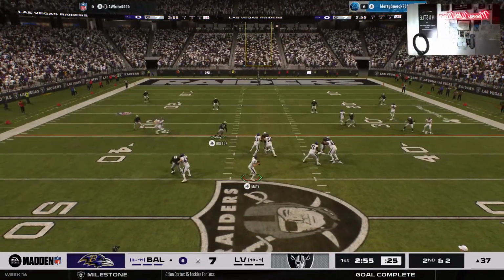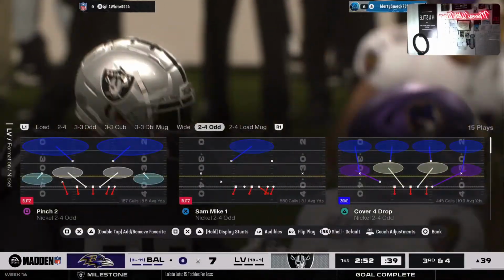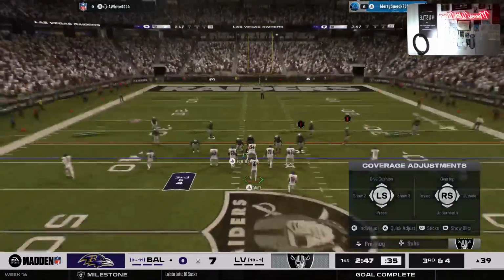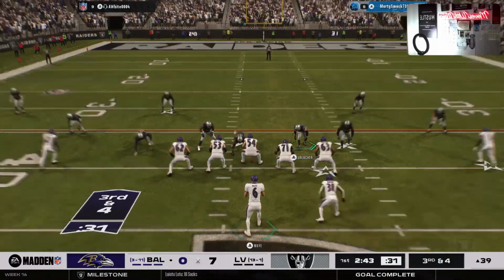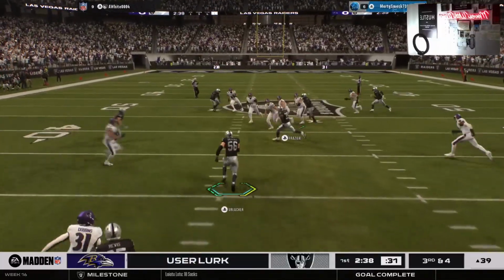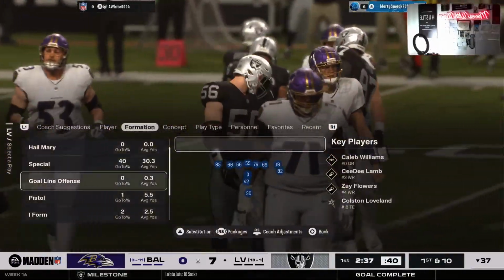Operating from the gun, here's May. And this time they're going to get to him before he can get that pass away as he goes down. And the sack forces a now tougher 3rd down. A loss of 2 yards. And it's 3rd down. 3rd and 4. May now. Oh, someone stepped in. It's intercepted. And the Raiders take possession as he makes his 4th interception of our season.